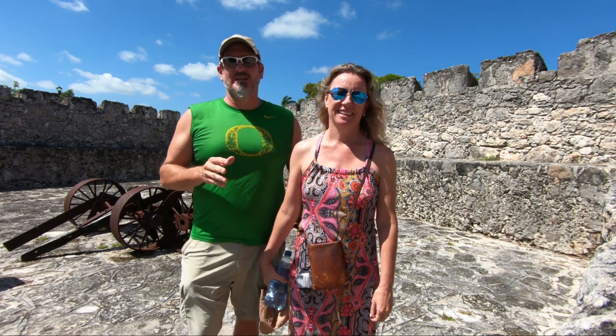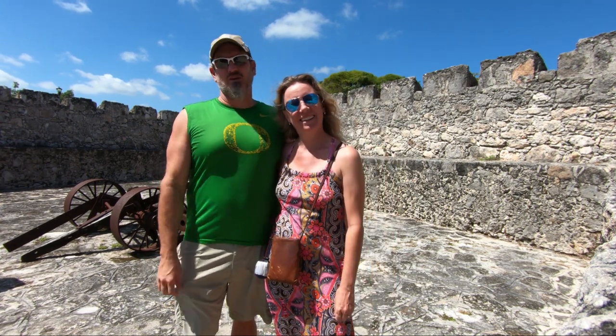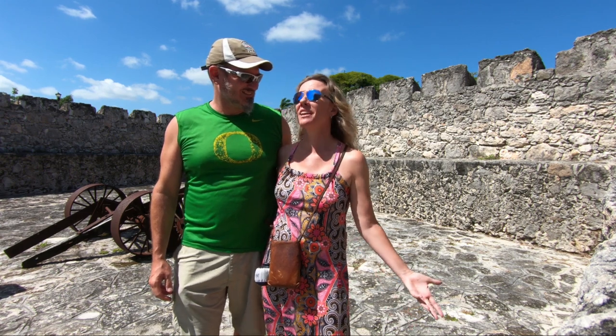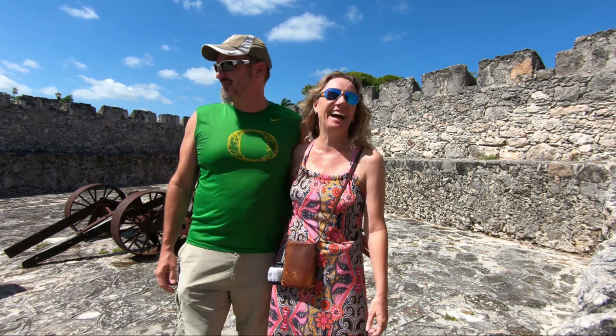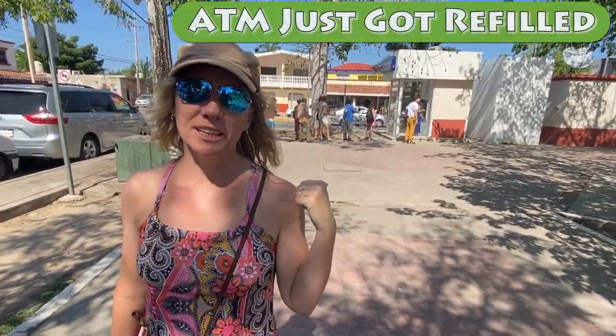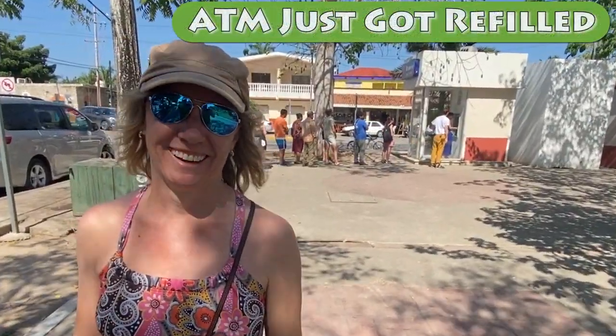What a cool piece of history. This fort is definitely worth visiting when you come to Bacalar. It has iguanas and pirates. What more could I want? I gotta take some lessons. And this is why we pull out money before we go anywhere.